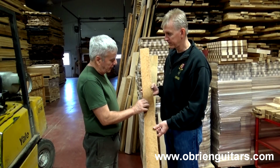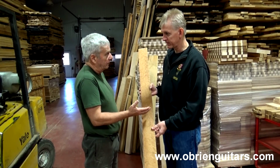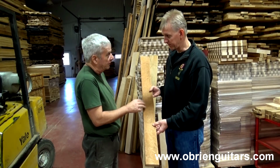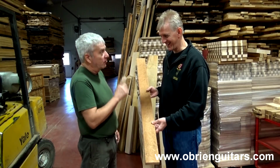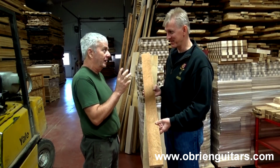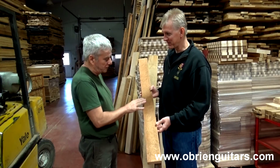And the other thing is aesthetically, people like the look of it, the color. This is rough, but when we plane this off, it becomes like a fawn color, the color of a deer. But don't try and bend it. Well, there are people that have made guitars, and one guy made a violin, but they've been making violins for three generations as violin builders. So it's possible, but it loses its elasticity.